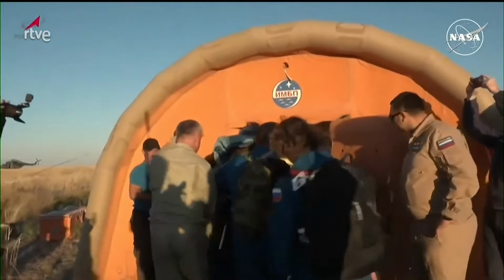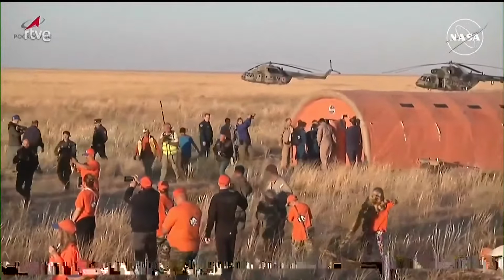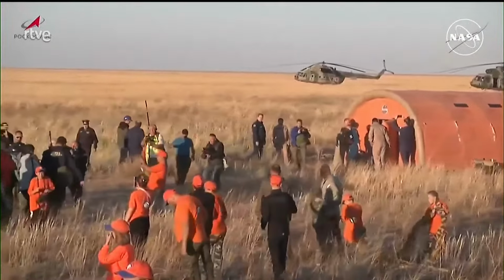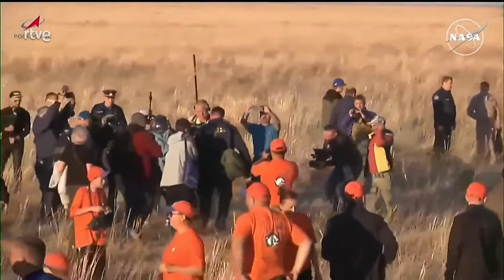Again, it was a beautiful day for a landing. Everything was picturesque from our end. Tracy's looking happy to be back here on Earth after her 6-month mission. With that, I'll hand it back to you, Rob.